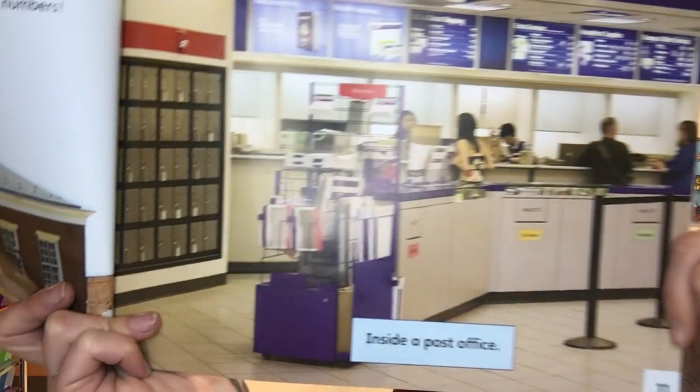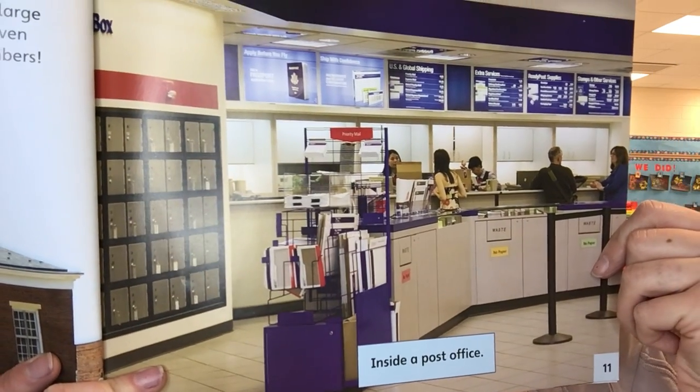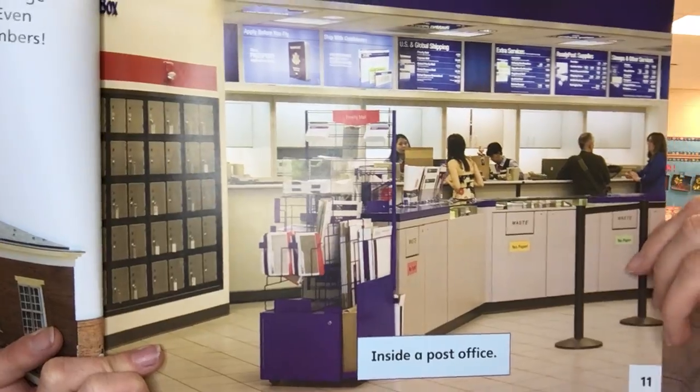This is inside a post office. See the counter and the people that work there? They help to sort the mail and the packages.